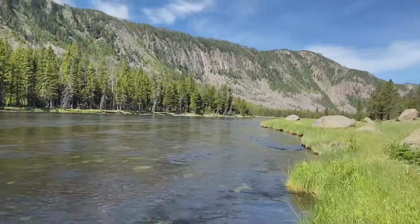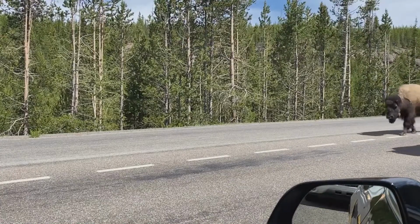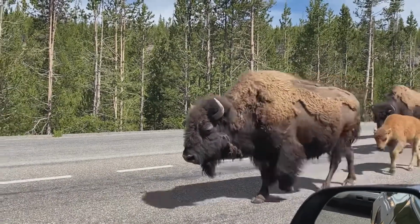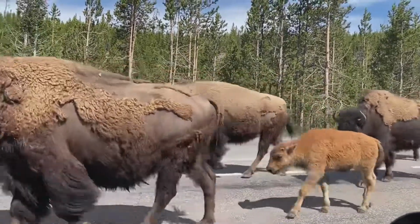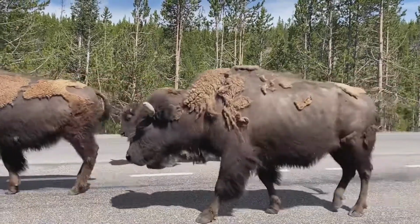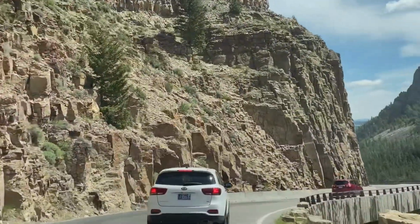A very fascinating part of the Yellowstone trip is the wildlife crossings. This is one such occurrence where a herd of bison is crossing the road, taking its own sweet time, and this is something that you'd enjoy as we drive through the park.